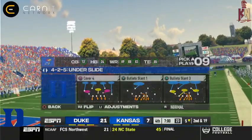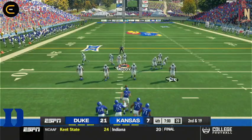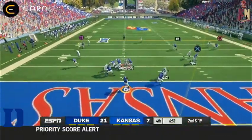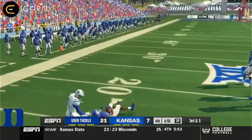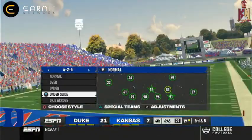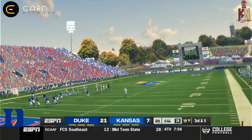And they bring him down for a sack on the play. That is a loss of 9 on the play. That's 3 down and 1 to go. The Blue Devils lead it by 2 touchdowns. All right, we're just about set to start action here again in the 4th quarter. Check nine, check nine. Watch the safety three.